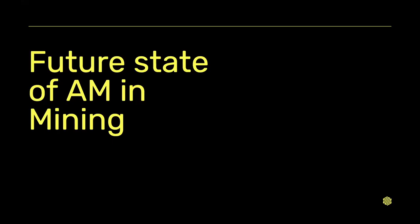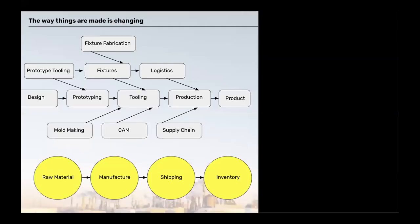So we've had a look at what's happening in the mining industry with additive manufacturing right now, but what about the future state? So before we move on to the future state, let's have a look at the current state. So if we have a look at how to produce a product, you go from design to prototyping to tooling to production and finally to the end product. But within that process, you've got so many steps including fixture fabrication, creating jigs, logistics, you've got prototype tooling, you've got CAD, CAM, supply chain and mold making.